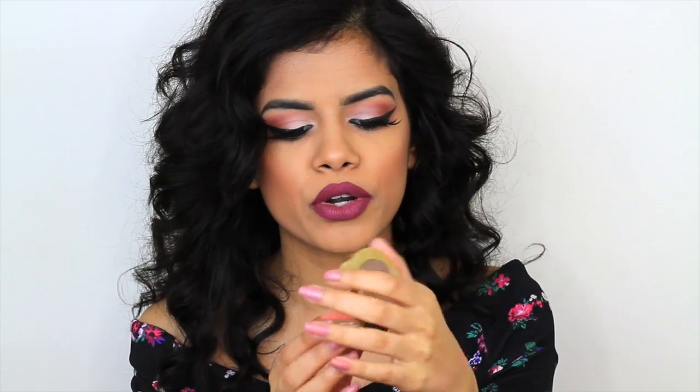So super flattering. It's a beautiful peachy color. It's peachy and it has the slightest bit of shimmer in it, which really reflects nicely on the cheek. It's really beautiful and pretty much flattering on almost everyone.